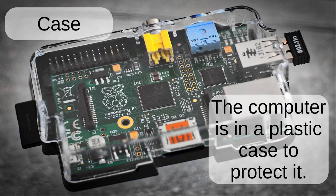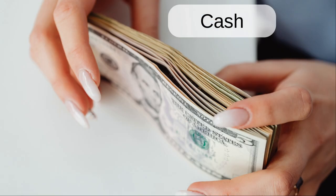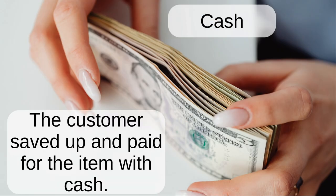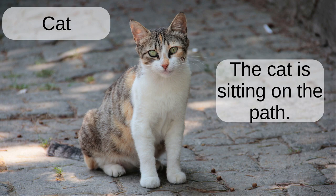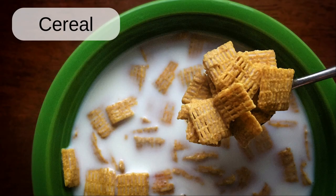Case. The computer is in a plastic case to protect it. Cash. The customer saved up and paid for the item with cash. Cat. The cat is sitting on the path.